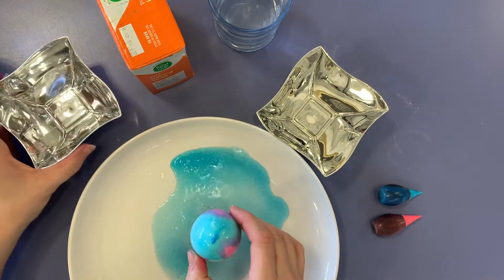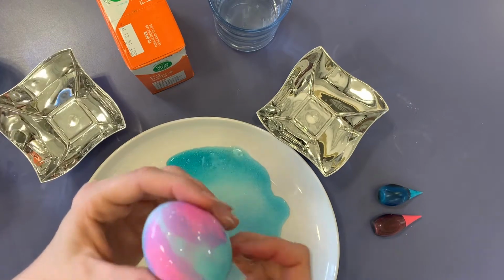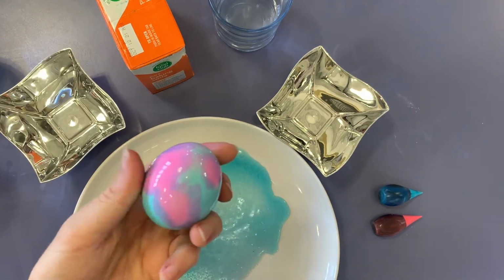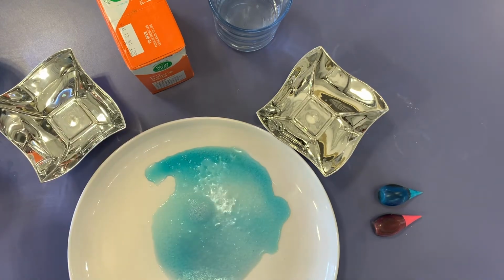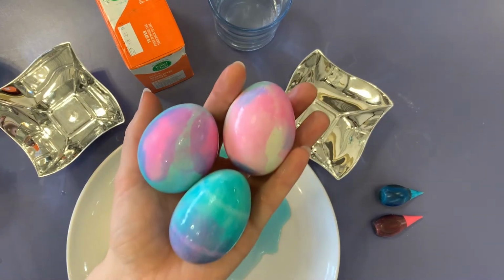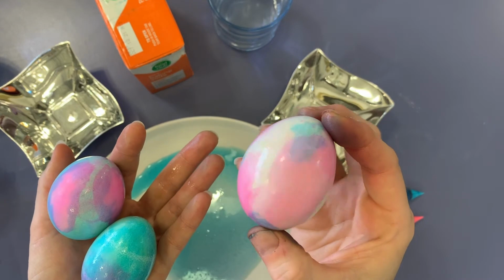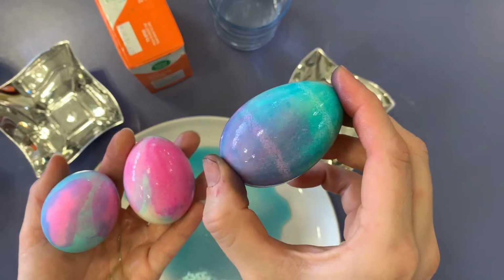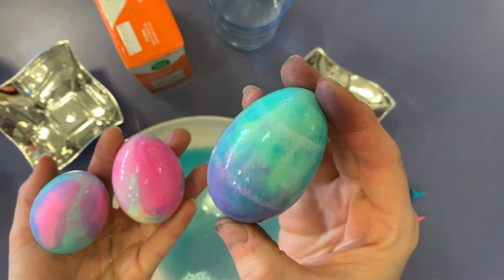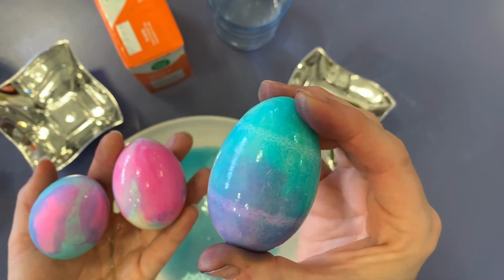Once you've rinsed your egg completely off with the vinegar, got your nice, beautiful, decorated egg. And a lot of fuzzy. So I made a few other ones. This one's a little more sparsely colored with little dots of blue. And this one, I colored the whole egg blue and then just one side purple. It gave this really beautiful kind of ombre effect.